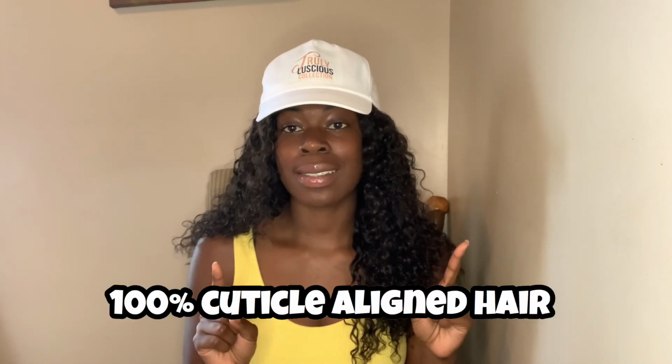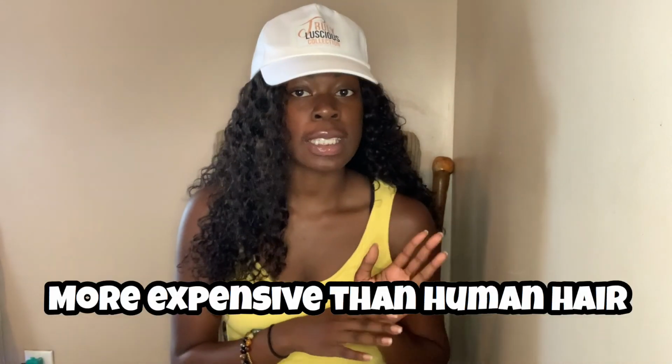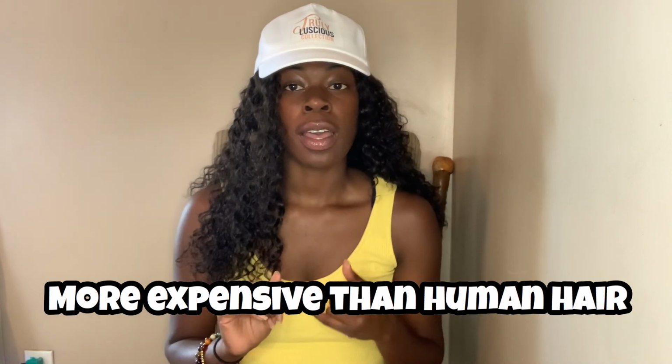It also has that bad smell to it, that corn chip, just not a cute smell, that lets you know that you did not receive 100% human hair. Another thing about virgin hair is that it's 100% cuticle aligned, meaning that the cuticles are going in one direction, from the root to the end, the same way. Virgin hair is going to be more expensive than human hair, but it will not be the most expensive hair in the hair industry.